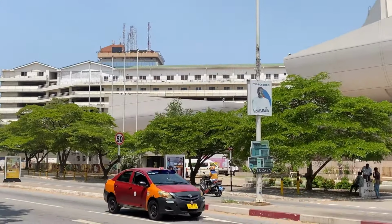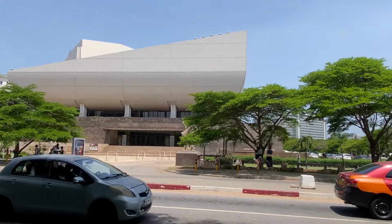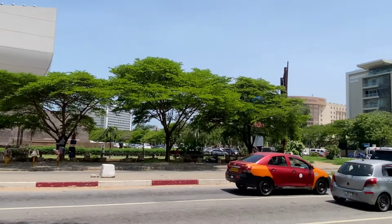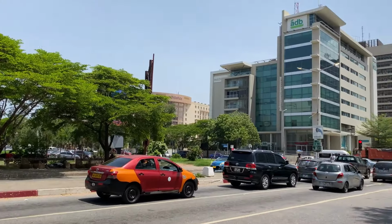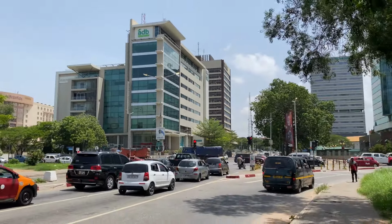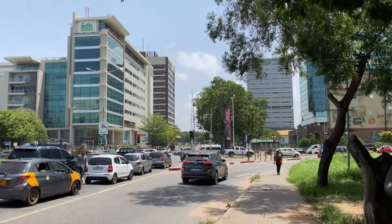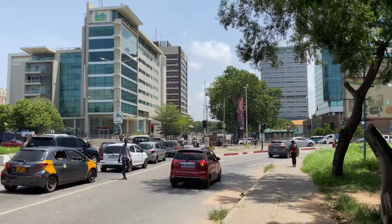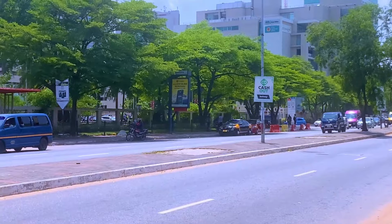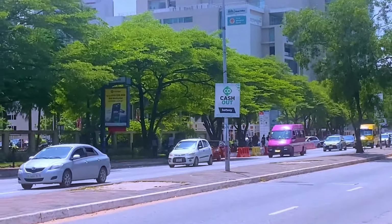For visitors and employees alike, Accra Central offers a range of hospitality and recreational options. Luxurious hotels, fine dining restaurants, and recreational facilities provide ample opportunities for relaxation and networking. The presence of these amenities enhances the overall experience of working and living in Accra Central.